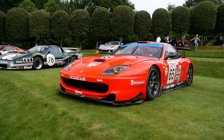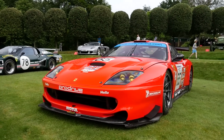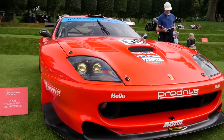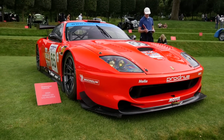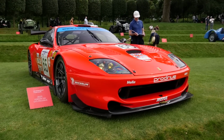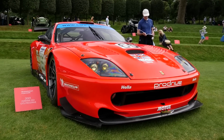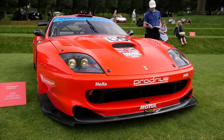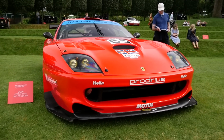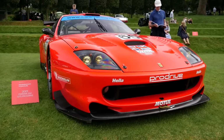And then, what I want to particularly concentrate on is this 550 GTS by Prodrive. Now, funny enough, it must be the only Ferrari that Ferrari didn't actually make. Obviously, they built the standard 550 chassis, I suppose, but it's been completely manufactured and put together by Prodrive here in the UK. I'm unsure why that is the case, but that's a pretty cool little fact.